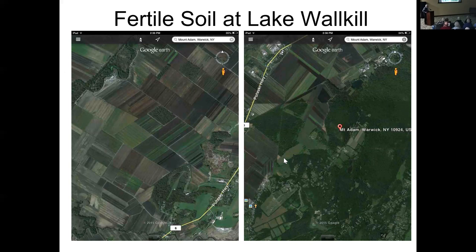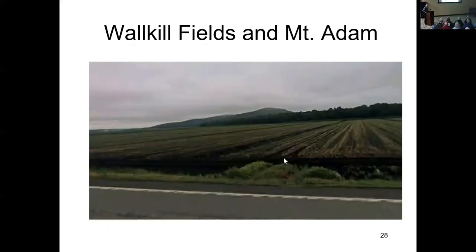The right-hand picture shows the location of what's called Mount Adam. There's also a Mount Eve in the area. This is a picture from the road of the rows of agricultural products with Mount Adam in the background, and those would have stuck up as islands in Lake Wallkill, which was a lake formed as the glacier retreated.